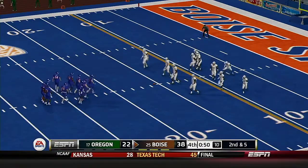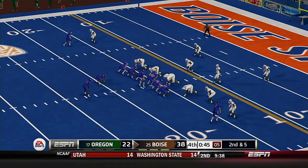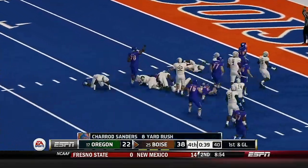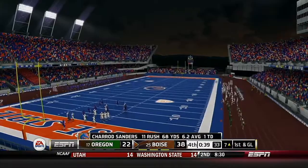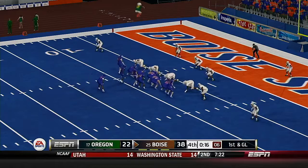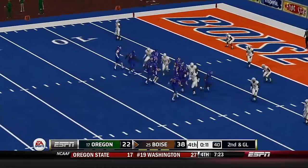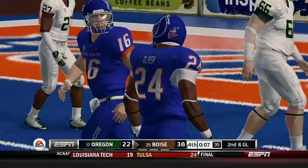Second and five coming up here. Ball on the 16. The 10. Gains his way to the 7-yard line. We should just see the quarterback take a knee right here, winding down the rest of this clock. And the quarterback going to take a knee to drain this clock and any hopes the opposition may have had.